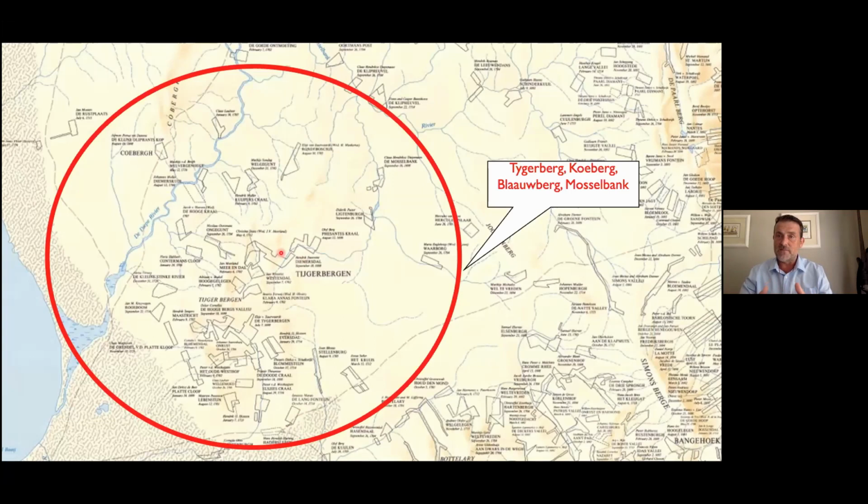So what I'm trying now to do is determine how the frontier developed from Table Valley to Liesbeek to Hottentots Holland and to the Tygerberg. What were the stages? Where were the roads? How did it develop? Why did it develop? Because you can actually see these clusters. It's a cluster of farms. They were clustered together. So that's what I'm trying to do.